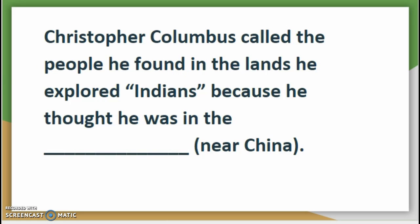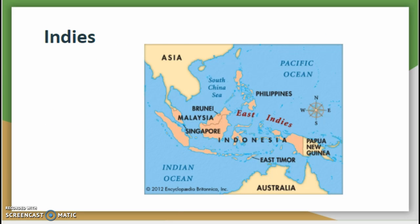Christopher Columbus called the people he found in the lands he explored Indians because he thought he was in the blank, near China. And the answer is Indies. As you can see from this map, the Indies are a group of islands near Asia.